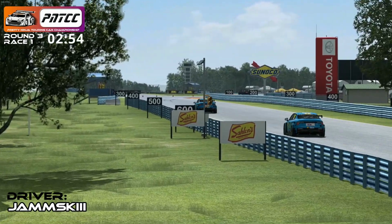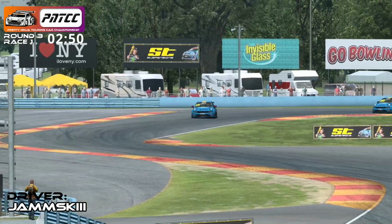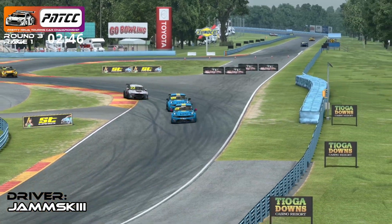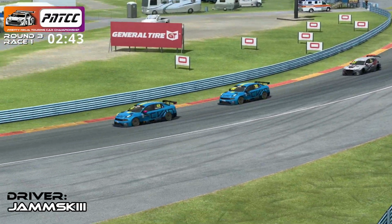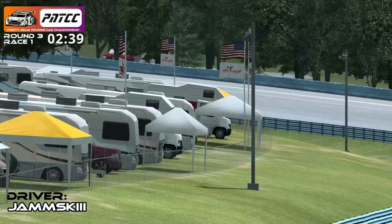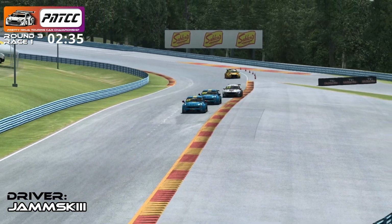But as we're coming up to the bus stop again, brake around that 300 meter board. Jamski's getting a lot there and loses the rear end. Evans gets a nice power slide through, and you can see that Galexo has really caught them up with the untidy driving, I would call it. It's definitely not the smoothest.